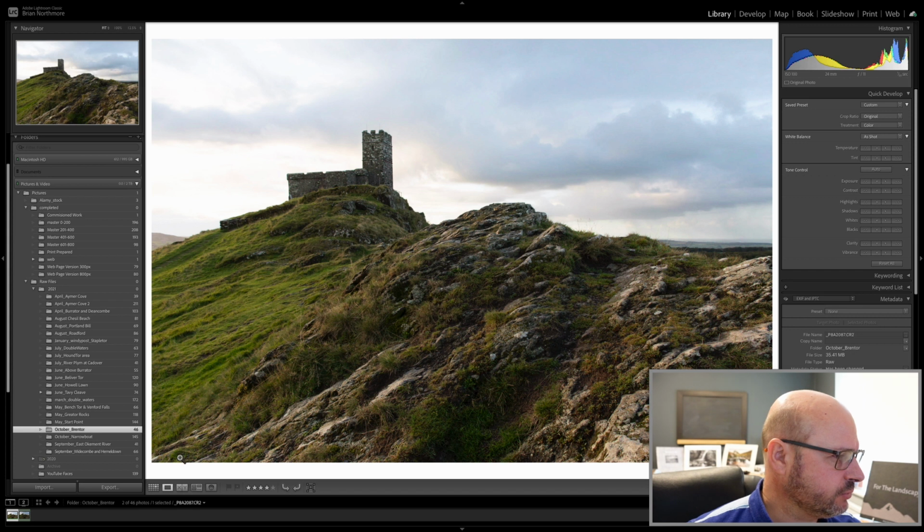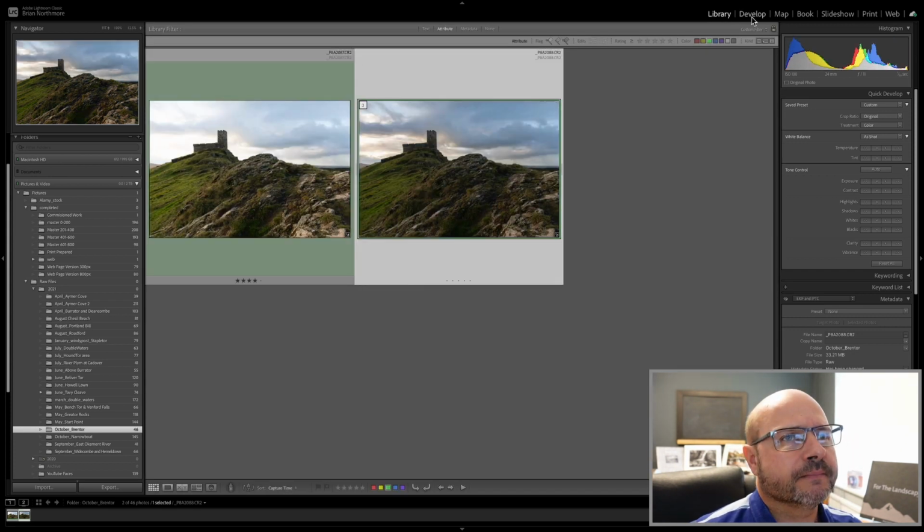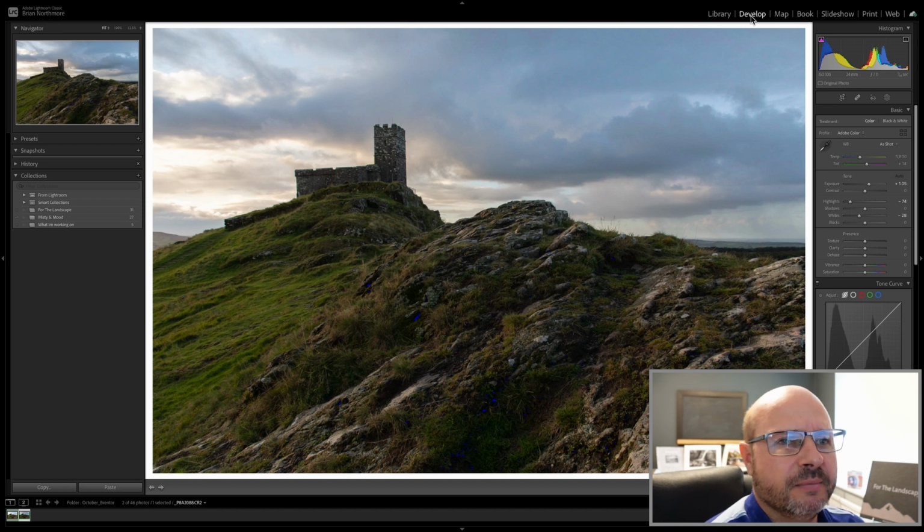The other image which I want to look at, if we go back into the library, and open that one up in develop as well, you'll see I've done a little bit more work on it.